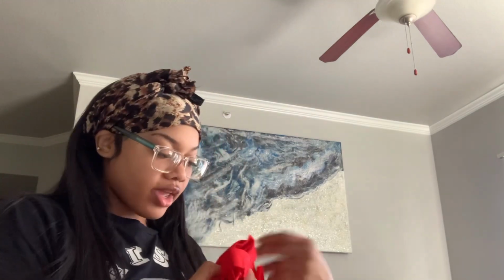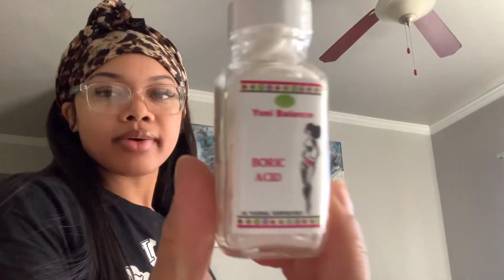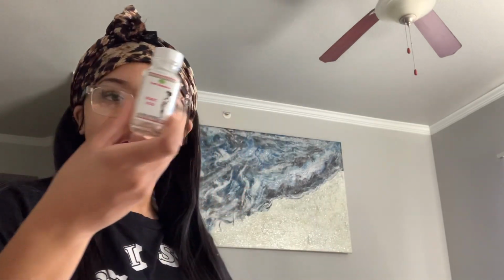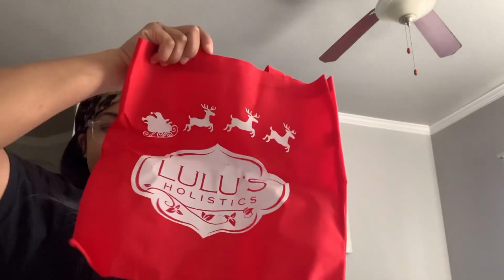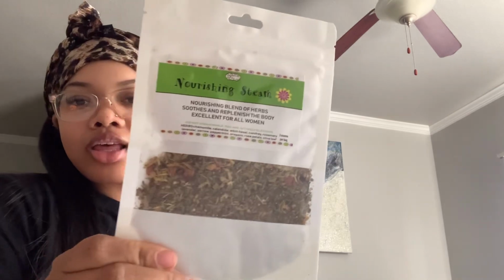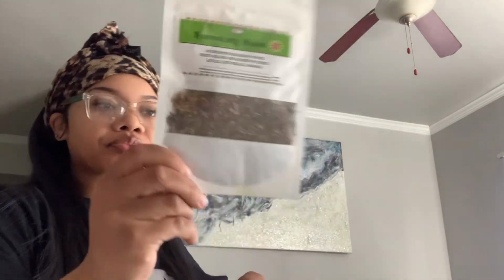Okay, so let's start off here. Oh, there's something up inside of here. So it's the boric acid for your pH balance. Okay, I like how they put it together. It's a little baggie that I can put everything in, which I'm definitely gonna use. We got the nourishing steam. Okay, what else? We have the Yanni Light.